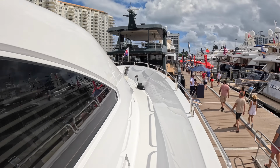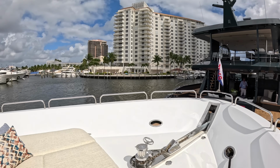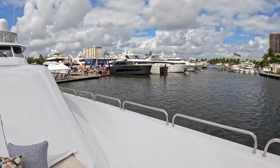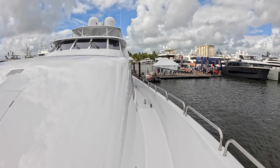We'll take a quick wander around here just so that we've covered all the areas. We've got sunbed up on the front, out into the Florida sunshine. It's the end of October and it's almost 30 degrees down here. It's remarkable. That's how she looks from here. Good looking boat. Let's head on down here.